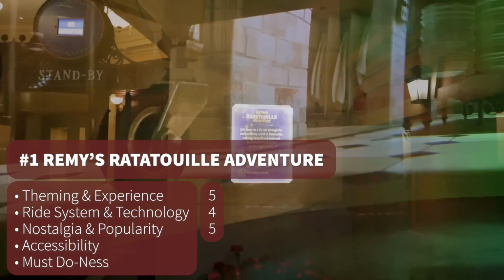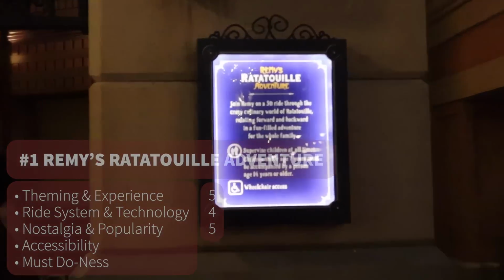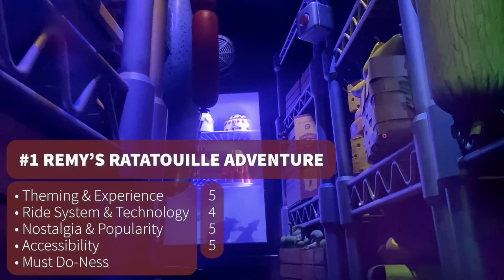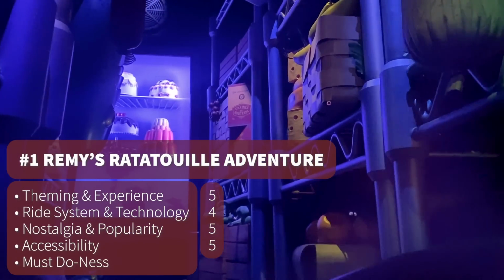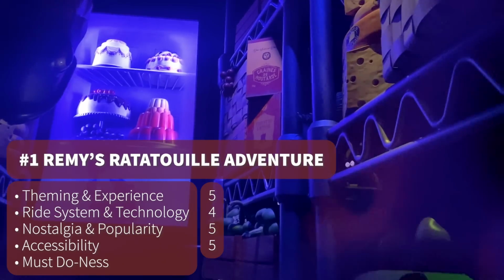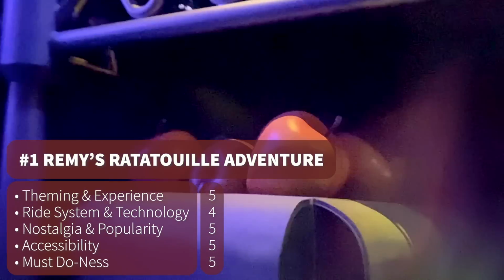As accessibility goes, Remy's Ratatouille Adventure does have wheelchair access. You can see it right there on the sign, which makes it one of the most accessible rides in Disney World. That's a 5 out of 5. And as for must-do-ness, as one of the newest rides in EPCOT and one that the whole family can enjoy, Ratatouille is getting that 5 out of 5 rating on the must-do scale.